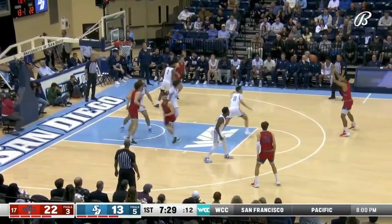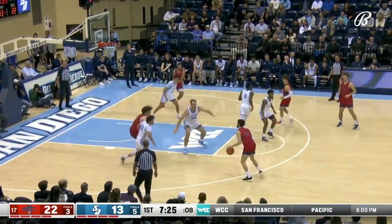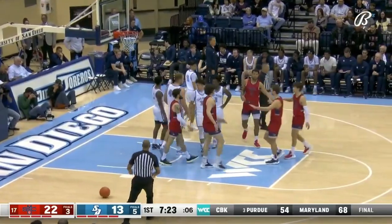Logan Johnson making an extra pass. They work it around the perimeter, 10 to shoot. There's Logan Johnson. He drives in, and he gets fouled. I think that's going to be on Devin Dalkey.